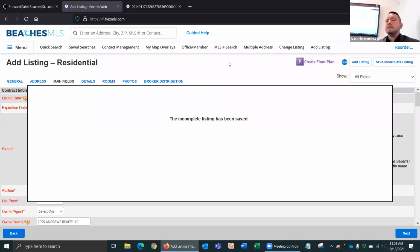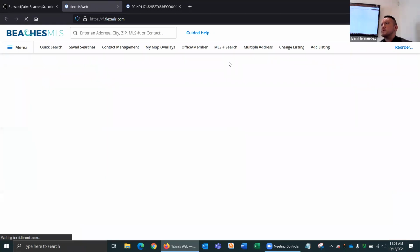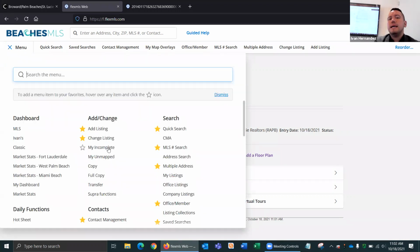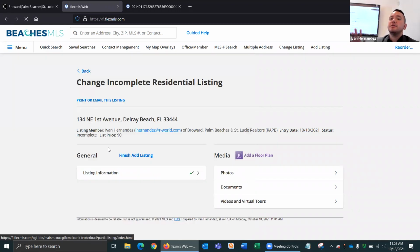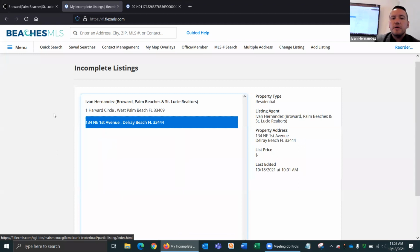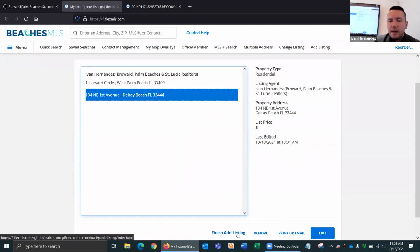And essentially a listing is just a form that allows you to describe a property. There's going to be some things that are required. There's going to be some things that are not required. If you want to, after you save something, continue working on your listing, there is going to be an option under menu called My Incomplete. That's where you're going to be able to access any of the properties that you're still working on. So, let's keep working on this listing.